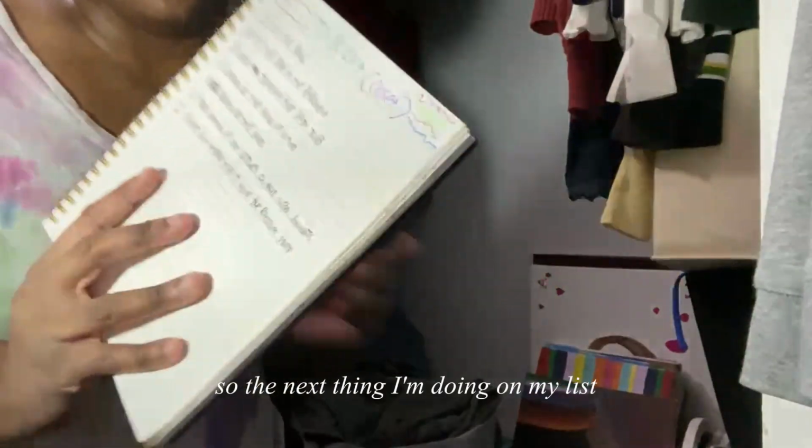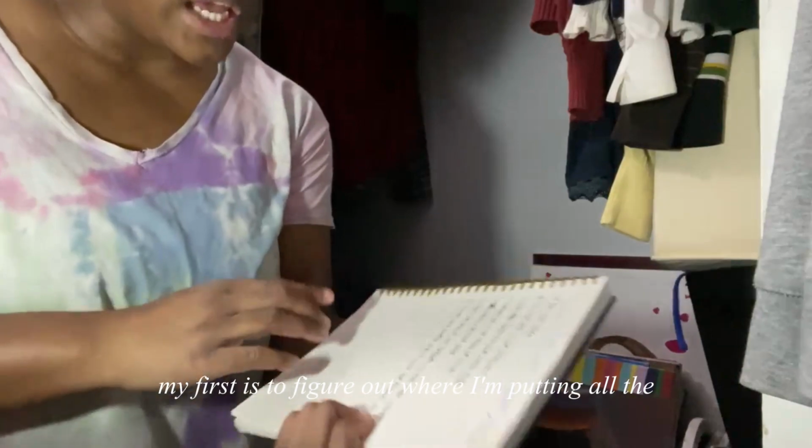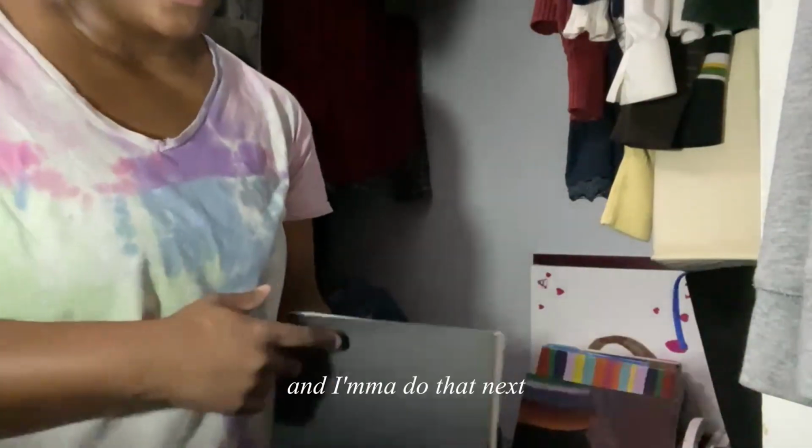So the next thing I'm doing on my list, well, not the next thing, because I'm skipping some other stuff, I'm doing this one first, is to figure out where I'm putting all of the random stuff we have in our closet, and I'm gonna do that next.